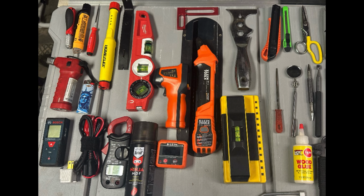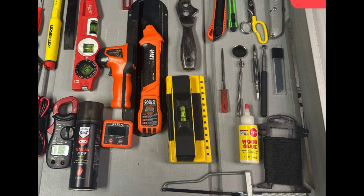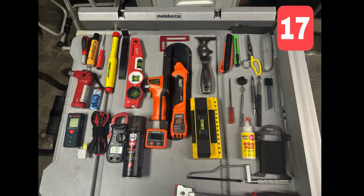Klein circuit breaker finder. Again, really good for the price on that. The wall board, I think it is, maybe up there on the all-in-one type stainless painter's tool. Also a stud finder, looks like the Franklin sensor. Let's see, scissors, some rope, some wood glue, small hacksaw, a couple different little spring tools, magnetic pickup tool. Again, all those things that we've seen before.